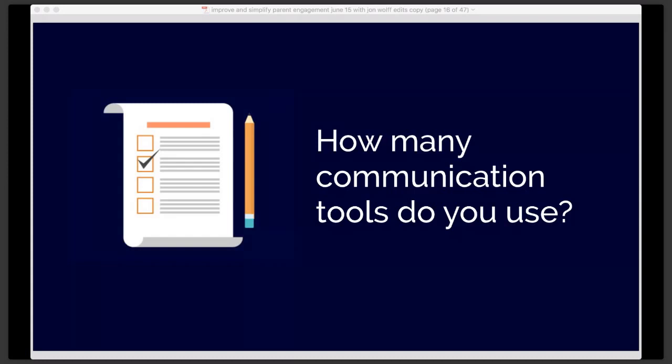So Catherine's saying weekly written newsletter, school-wide, monthly letters from each classroom, occasional emails. Kathy Tobin says MailChimp and Facebook. Yep, all right. Those are the common ones. Heidi says email, Facebook, website, and MailChimp. Yeah, your website obviously is another communication tool for sure.